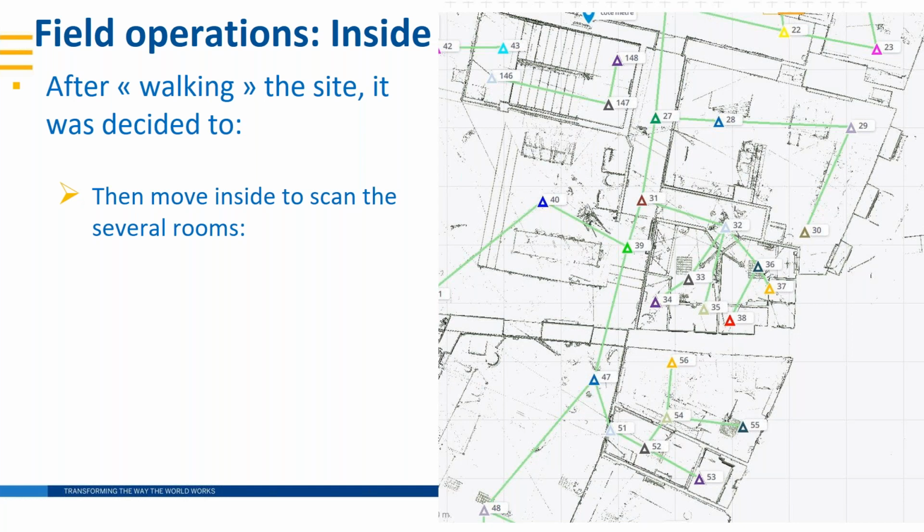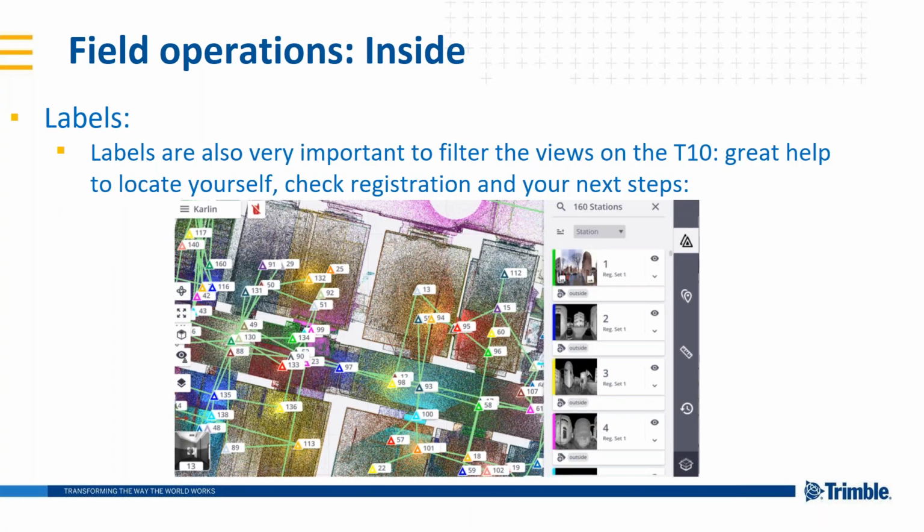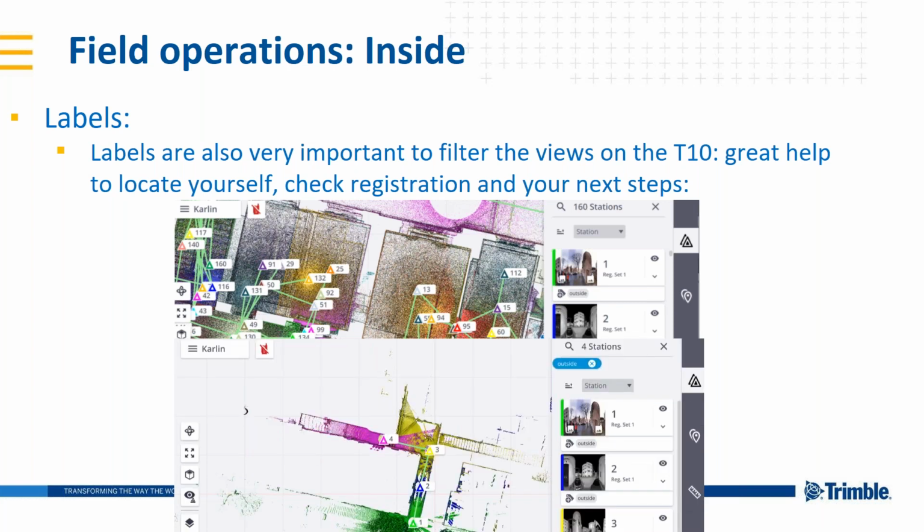I got many slides back. I hope it's going to refresh nicely in a few seconds. It's very slow, I shouldn't do all my moves like this. So from that spaghetti traverse to a nice one.